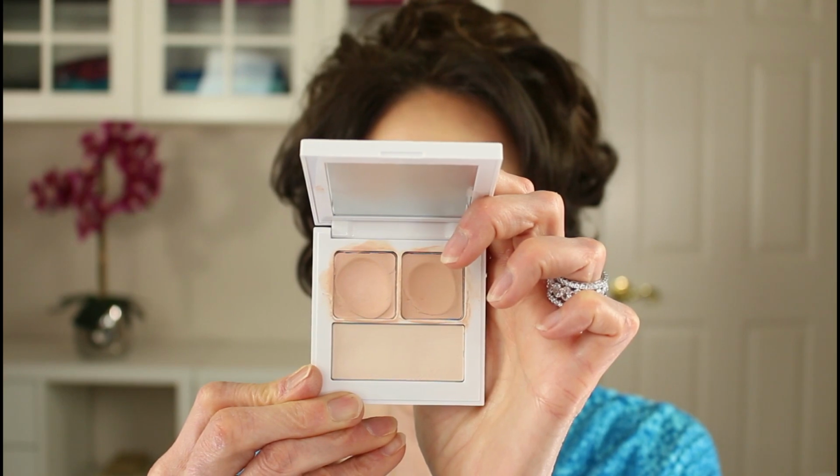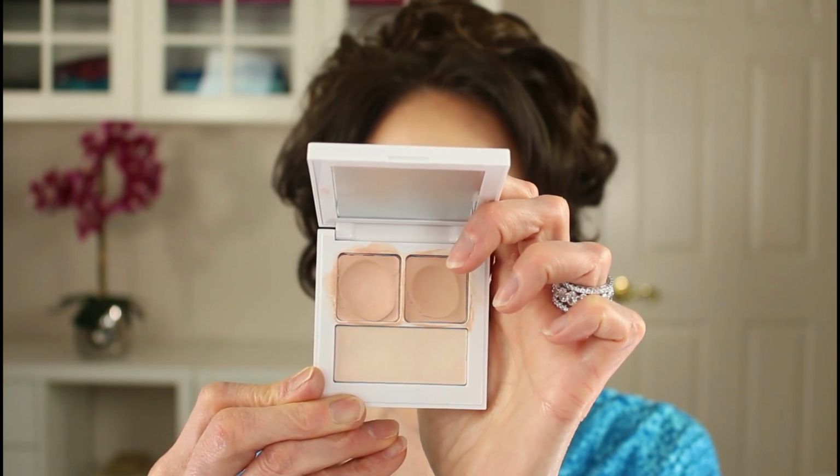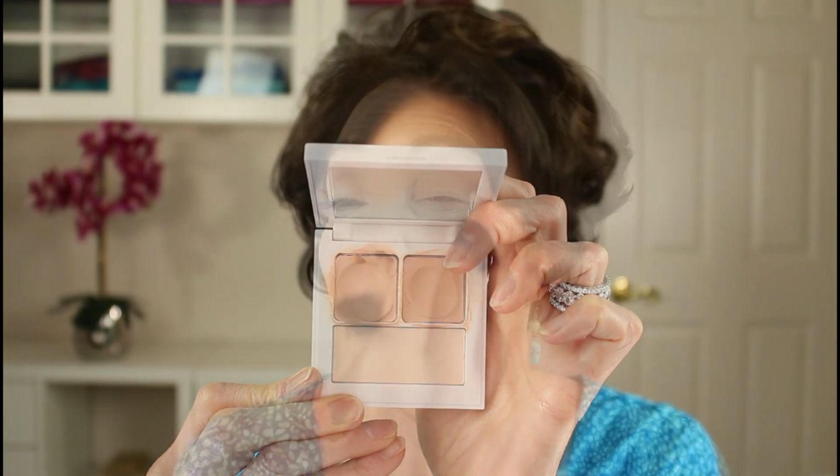And I'm going to use this powder from Makeup by Mario. It's in his Master Eye Prep and Set. And I'm just taking a little of this powder and putting it all over that eyelid area and up to the brows.